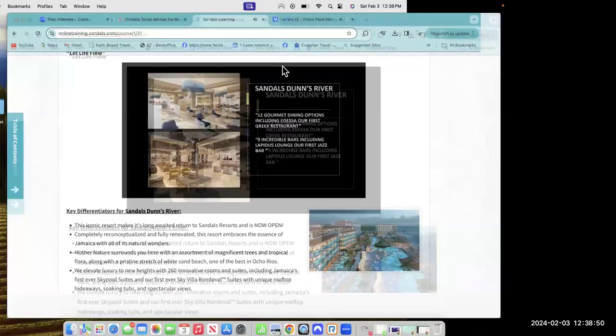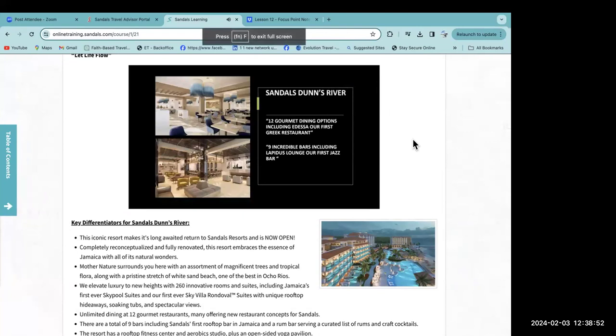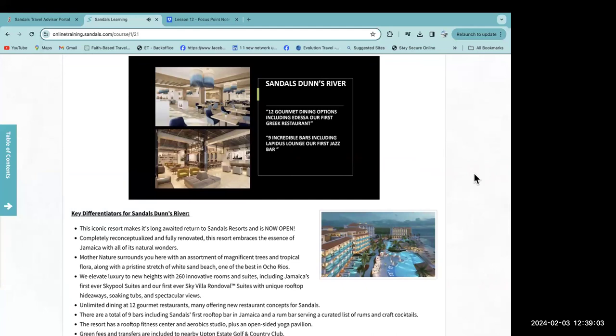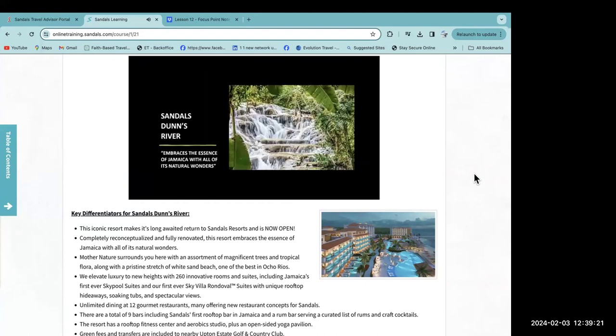There are also 9 bars, including our first jazz bar, the Lapidus Lounge, as well as our first rooftop bar in Jamaica, Ocarina. And if that's not enough, guests can take the free shuttle to Sandals Ochi, where they can enjoy 16 additional restaurants and 11 more bars. That's a total of 28 restaurants and 20 bars between the two resorts. And we all know that variety and choice always means greater value.